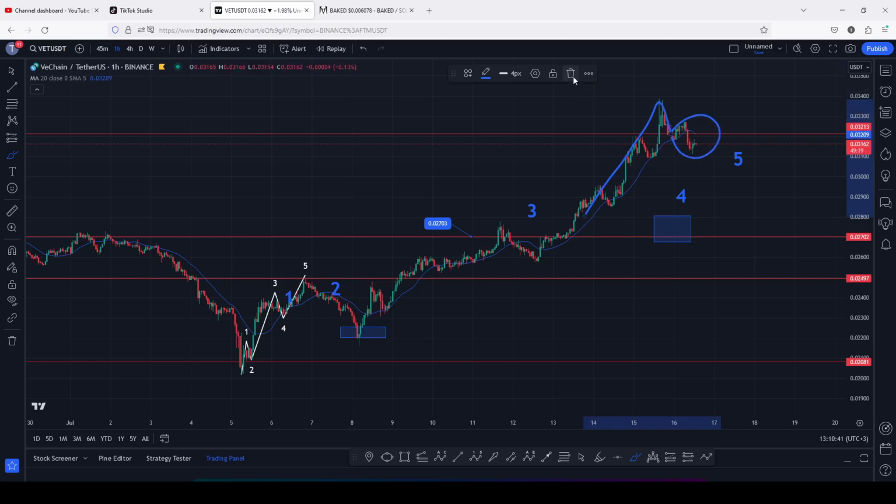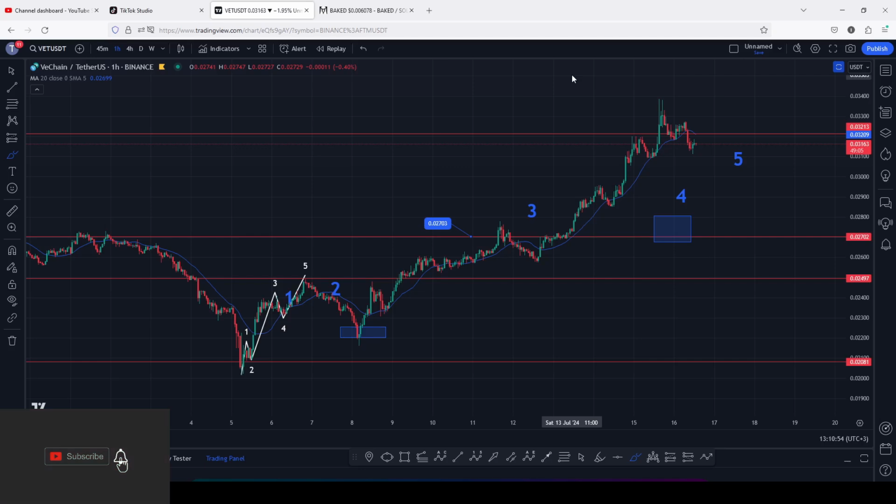And in today's video, I will be discussing an Elliot wave structure that is playing out here on the Vechain chart, give you my breakdown target areas and also areas that we need to see a bounce back above for us to still expect higher prices.